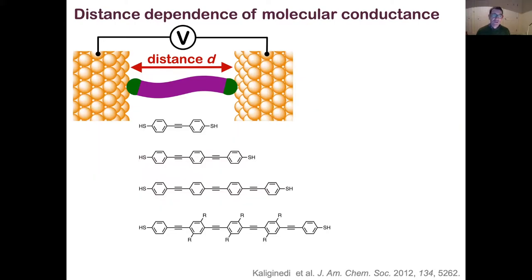So these are some molecules not made by my research group, made by another group, that just show you how increasing the length of a molecule with sulfur end groups, and I should have mentioned sulfur is often used with the end groups because it binds strongly to gold. So these molecules are just a homologous family of oligomers of increasing length, and you can measure the conductance and see how the conductance falls off with length.